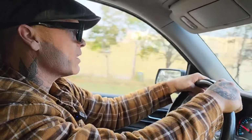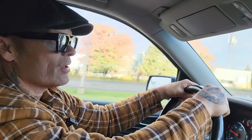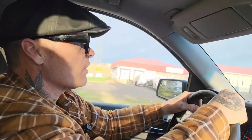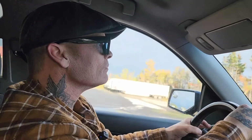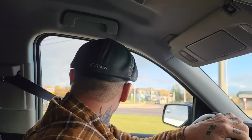We're going to look at a 62 Dodge Dart. The reason we're going to look at it is because I feel like it's a car that I've known from before. And from what I remember, the car was in really good shape.